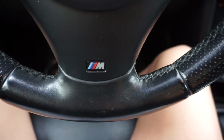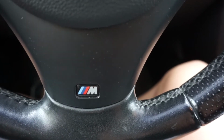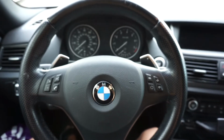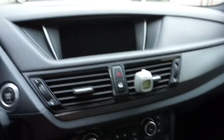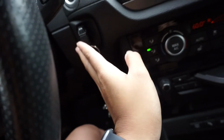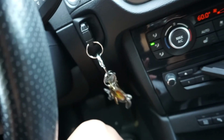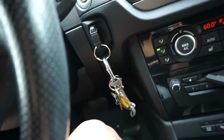Benny also has the M badge, and for BMWs I'm pretty sure that stands for having a sport package on your car. So this is what my steering wheel looks like. Benny has a little screen here. She has navigation too. Benny is also keyless entry and keyless start, but Benny's a little bit older, so plug in the key every now and again just to charge it. I don't have to do it every single time. It's just to make sure the key fob is nice and charged so that I can actually use the key.